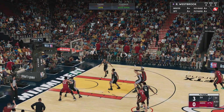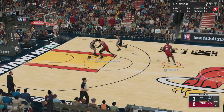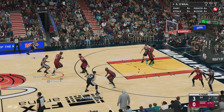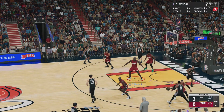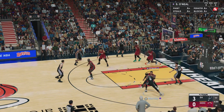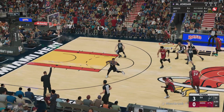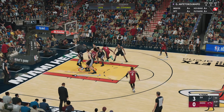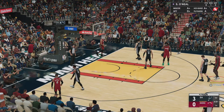Westbrook with a wide-open look. Off target with his three. And I thought that was going to drop. It looked good from here. And it's the Spurs ball. It's a three-point game. Murray against Westbrook. Stolen by Westbrook. Here's Jordan. And that's out of bounds. Miami will retain possession.